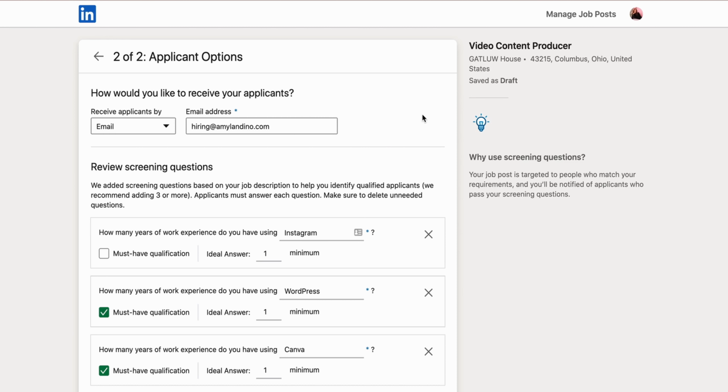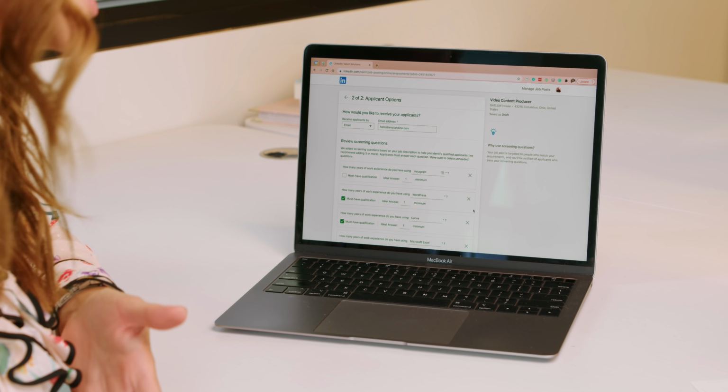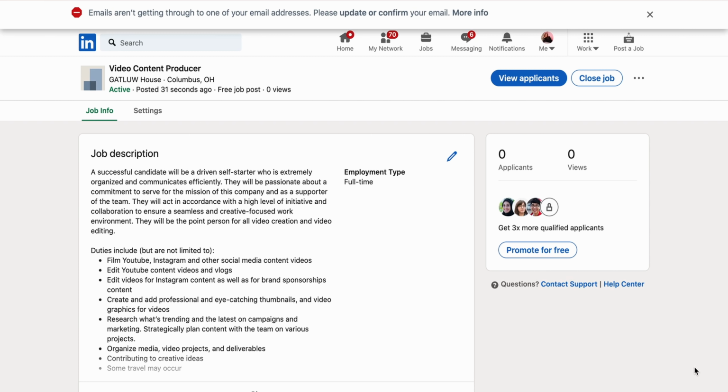Okay, so I really like this last piece. It's these pre-screening questions. It kind of gives people an opportunity to expand on what their actual experience is with the different things that you talked about in your job listing. So give that a look through and mark a couple of them required or not, depending on how specific you think it is within the job. And we have now listed our job on LinkedIn. Watch for those applicants to come flooding in. I'm so excited because mission accomplished.